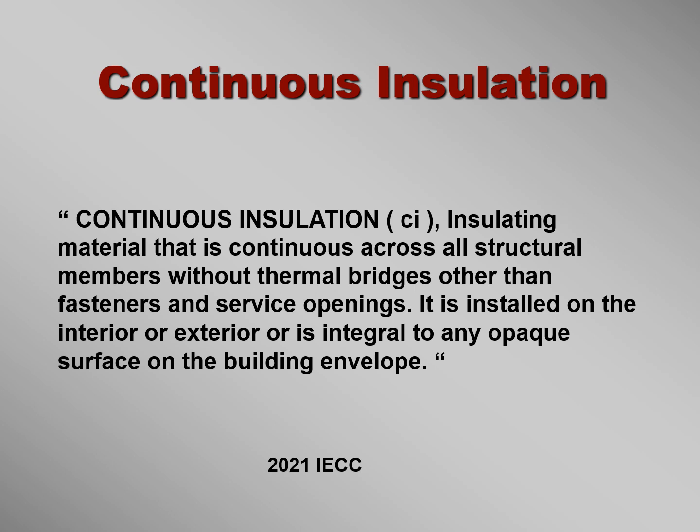Here's a definition of continuous insulation that is in the International Energy Conservation Code. It says: insulating material that is continuous across all structural members without thermal bridges other than fasteners and service openings. It is installed on the interior, exterior, or is integral to any opaque surface in the building envelope.